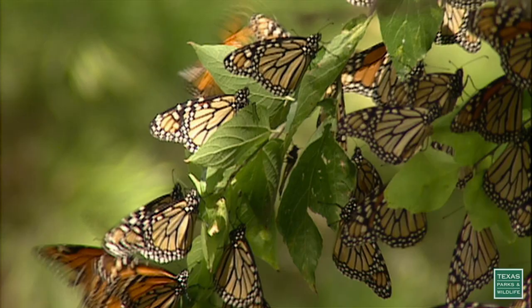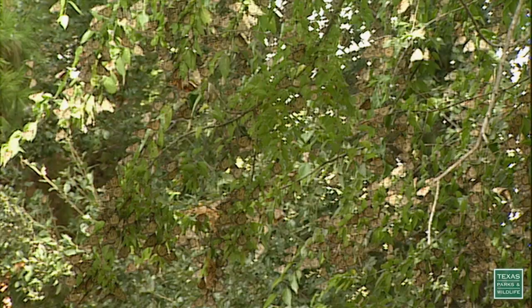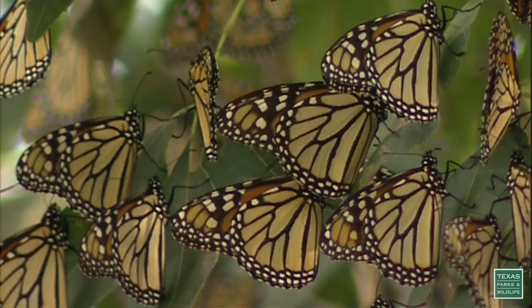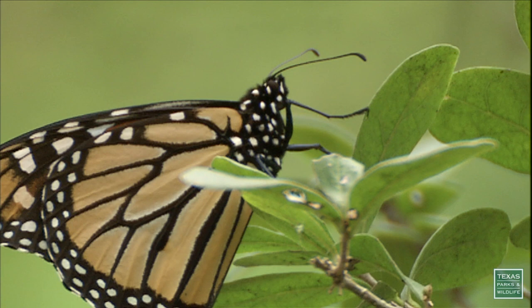We still have masses of them. They're still coming, but not near the numbers. It brings joy to me to see them coming and great distress when I think the numbers have fallen. What Texas ranchers have noticed has been confirmed by surveys. The numbers that are returning back to Mexico have declined considerably.